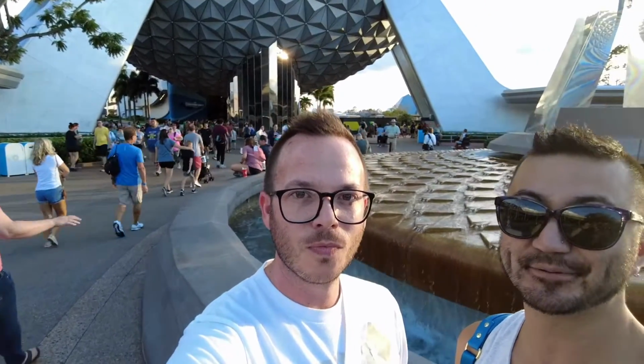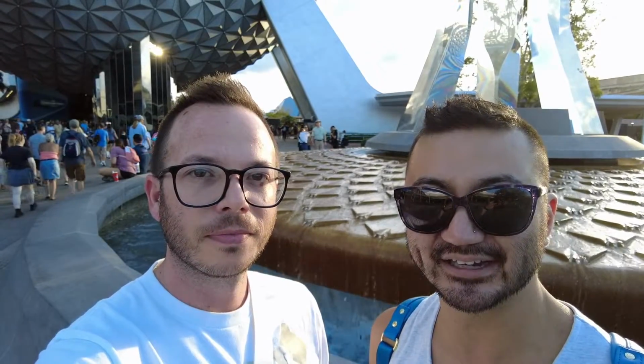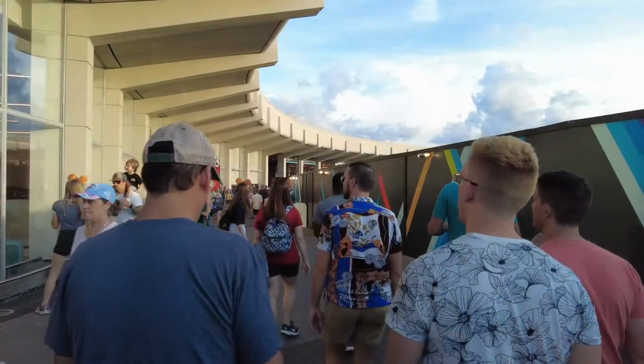Today we are here at EPCOT, a couple days after the 40th. We're here today to check out some of the new merchandise and get a little snack or two and do a couple rides. We've got an individual lightning lane here in just a few minutes for Guardians of the Galaxy, and then we're going to see what else we can venture onto. So, you ready? Let's go.